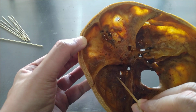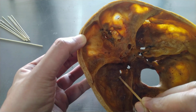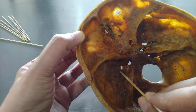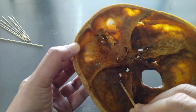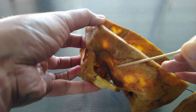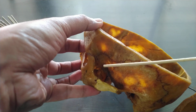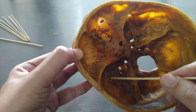And the artery will course along the meninges. Meninges, that's the connective tissue covering for the brain. And it will pass the area of the pterion. So again, any traumatic blow or force applied to the area of the pterion can cause fractures.